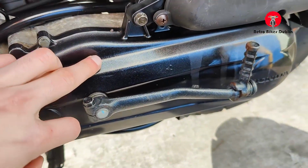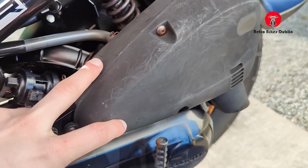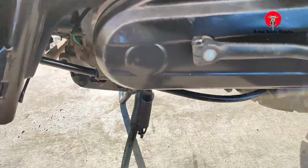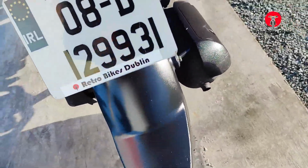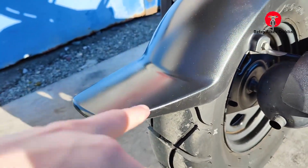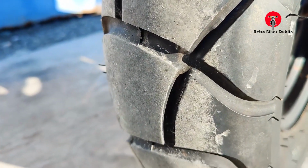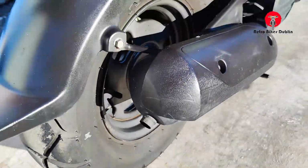Engine covers and belt CVT covers, all really good condition. Airbox original as well, no modifications done there. Really nice condition all around in here. Main stand is in good condition as well. No side stand with this, just the main stand, but it is a 50, so it's not going to take much to get up onto it. Rear mudguard in good condition, hasn't been cut and is in original condition as well. Rear tire perfect too, plenty of tread left on it.